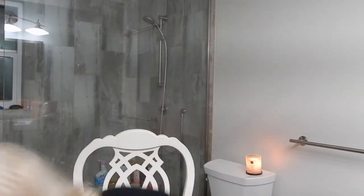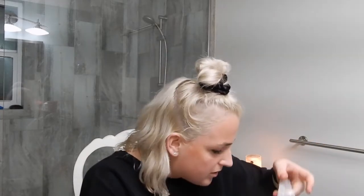Then this isn't actually mine. We got my mum a MAC lip crayon, and then got these, which must be travel size, a Glam Glow Gravity mask in, is it the tightening one? Firming. So I'm excited to try that because I've actually not tried any of their stuff before. So moving on from that, sorry, going back.